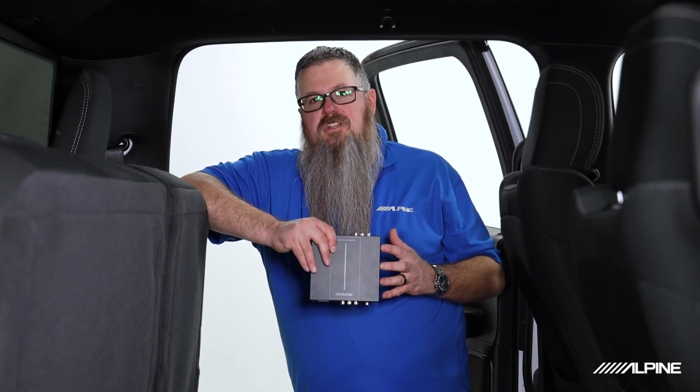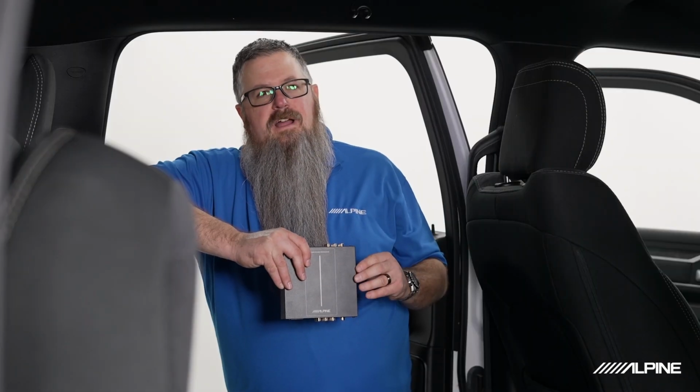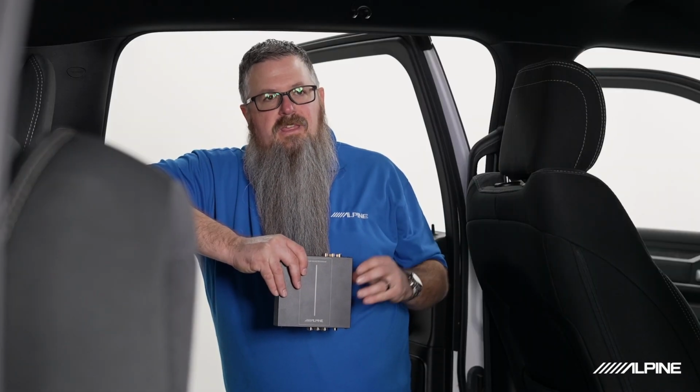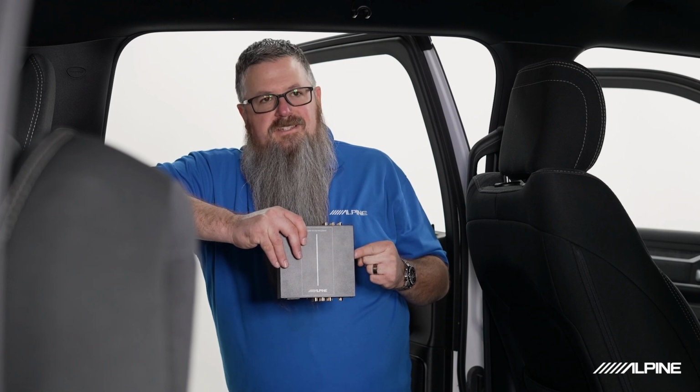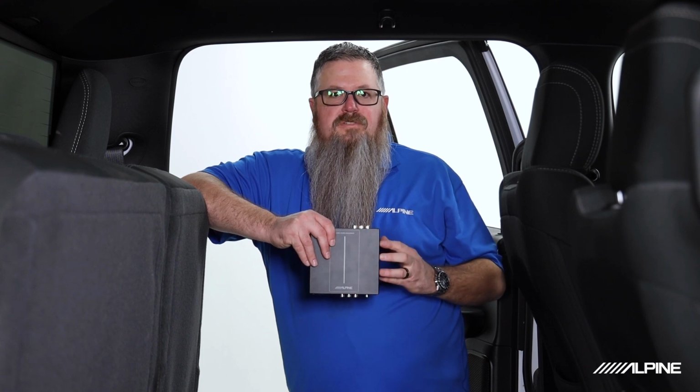One more thing I want to mention is that if you already have an amplifier in your vehicle and you want to add the great OPTIM auto tuning technology to it, you can do that with our OPTIM6. OPTIM6 has all the great features of OPTIM8 without the onboard amplifier.